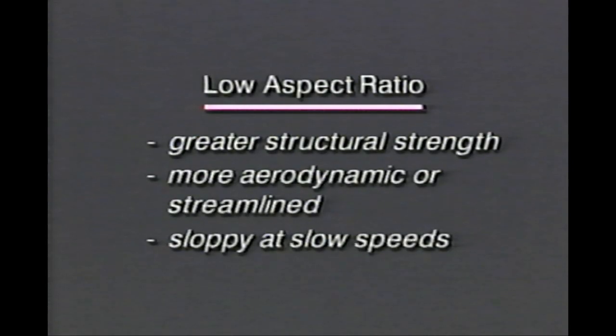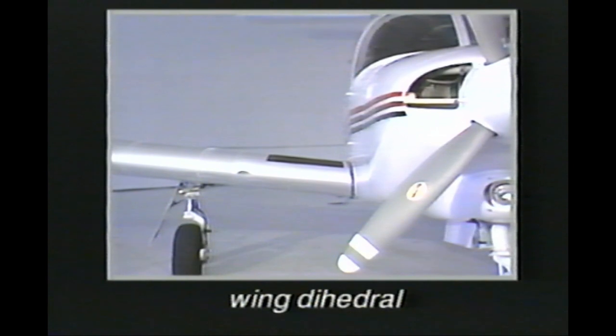Low aspect ratio wings have advantages and disadvantages over high aspect ratio wings. Some advantages are they have greater structural strength and they're more aerodynamic or more streamlined. A disadvantage is that it's sloppy at slow speeds. Wing dihedral is the upward angle of the wings as they're attached to the fuselage. This dihedral tends to right the airplane if a side slip occurs because the down wing would have a greater angle of attack and produce more lift.